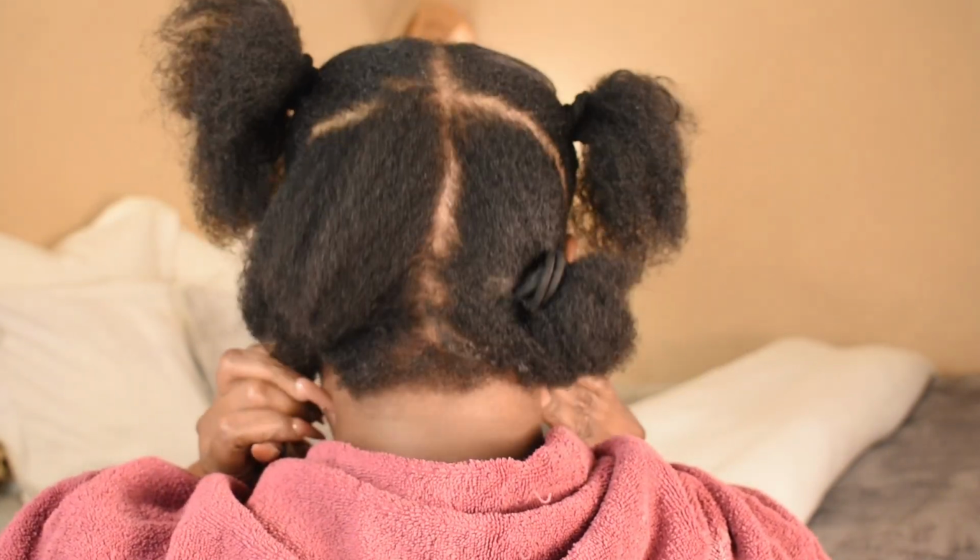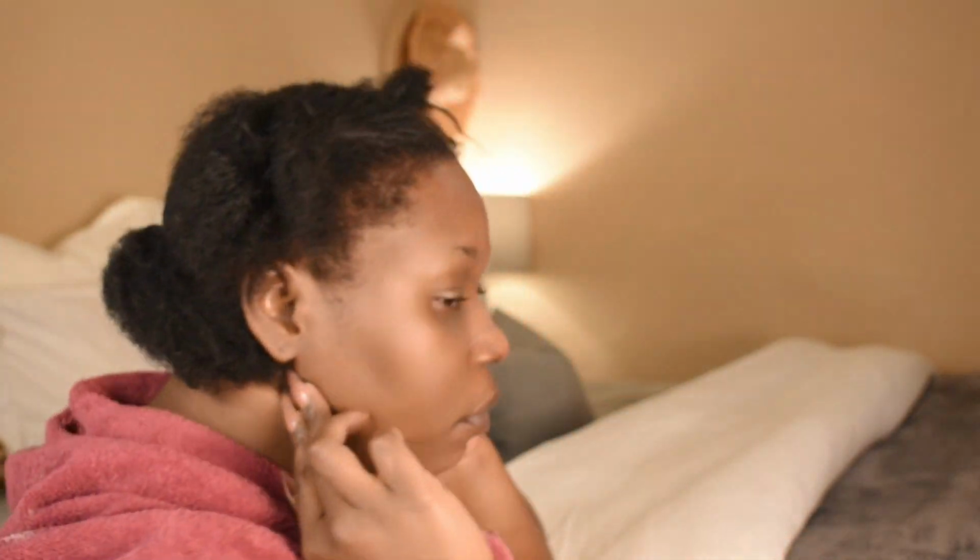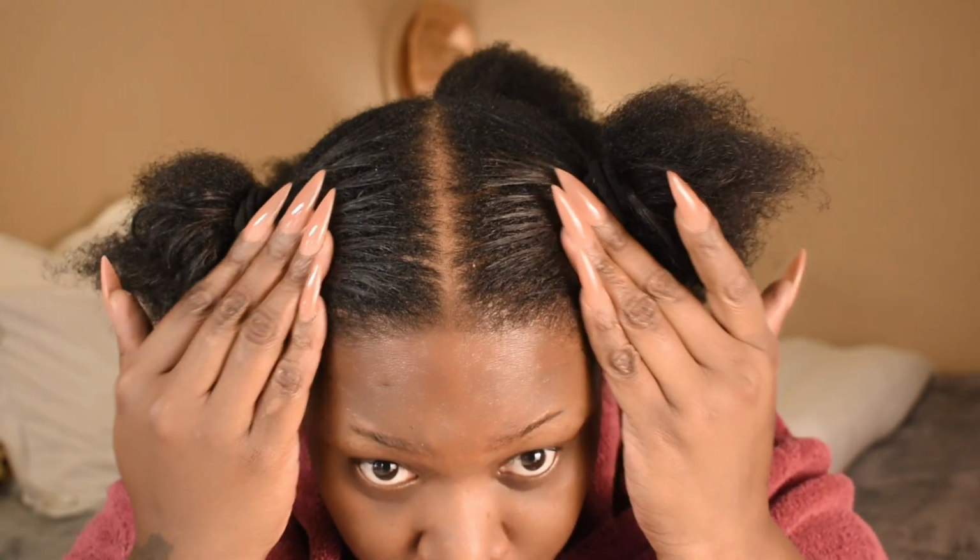Hey you guys, so starting off, I want to show you that I have my hair parted into 4 sections, and baby, it is nappy.